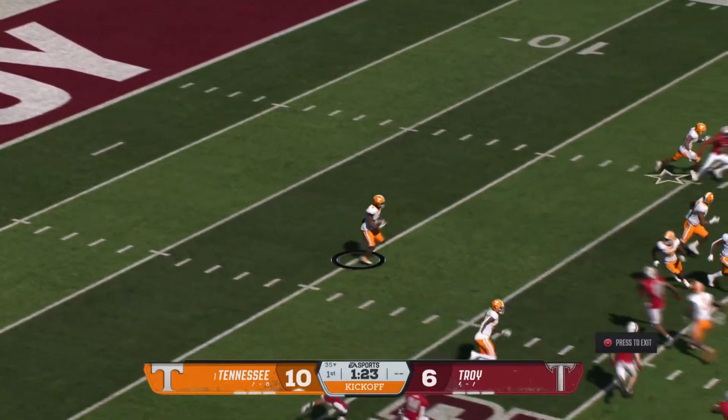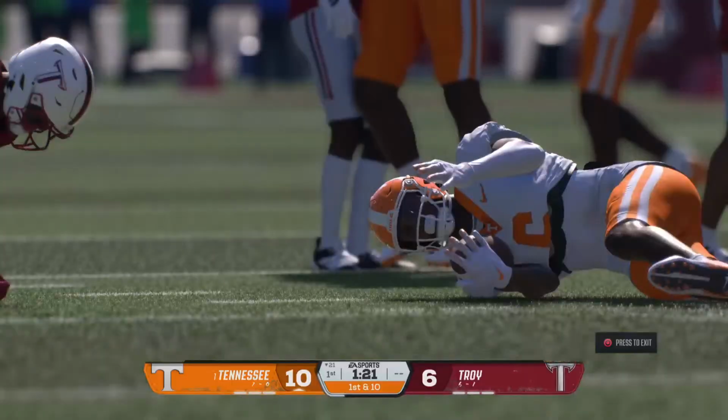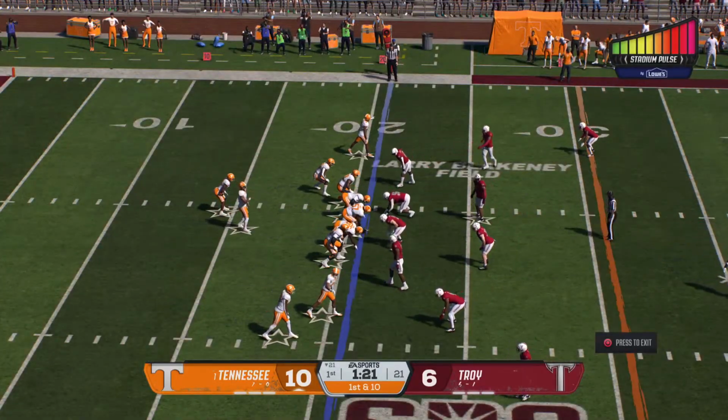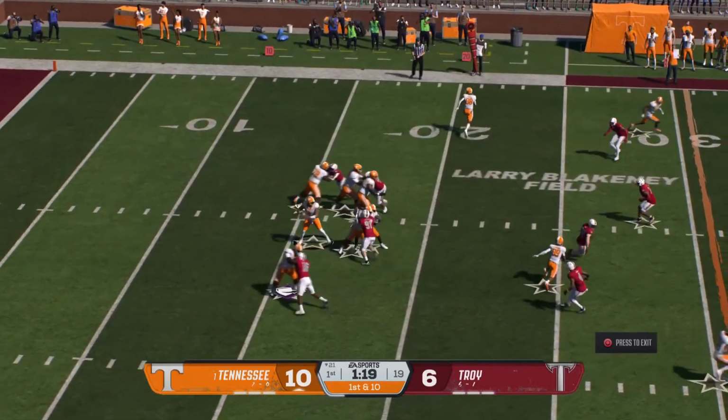On the run from inside his own 5. Not a lot of space to be found. Good hustle by the coverage team, and they stop him at the 21. They'd love to put a long drive together here as they start from their own 21.